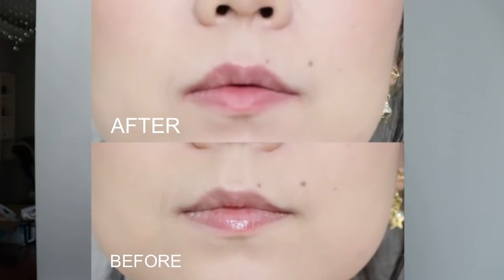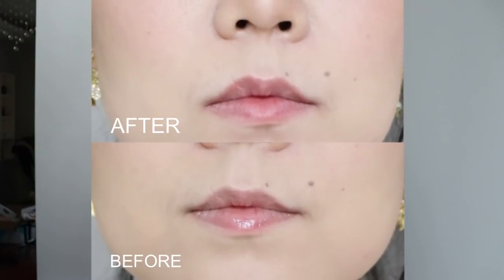I got the picture for before and a few minutes after. But I have to say that although when this feeling came out, it is not that pleasant. I do understand why some people don't like the feeling of this. It is way much stronger than you thought. But it doesn't last long. It only lasts about 3 minutes, maximum 5, depending on your lip condition.